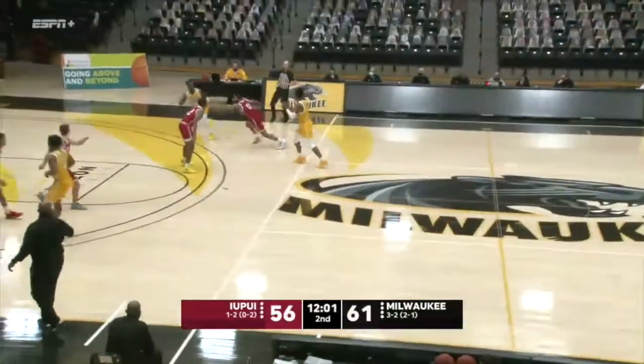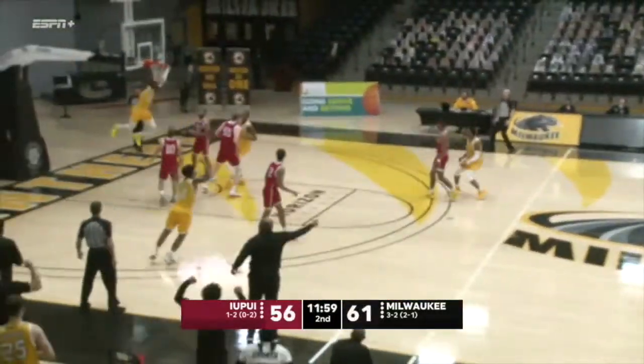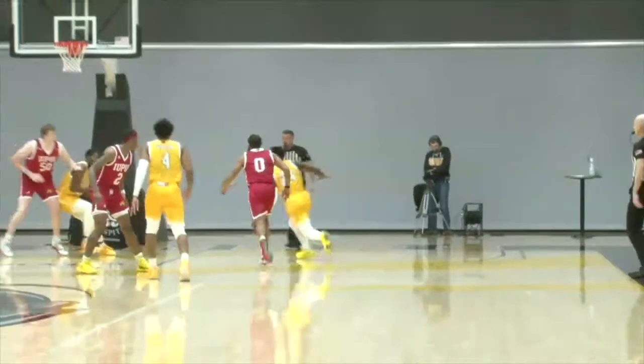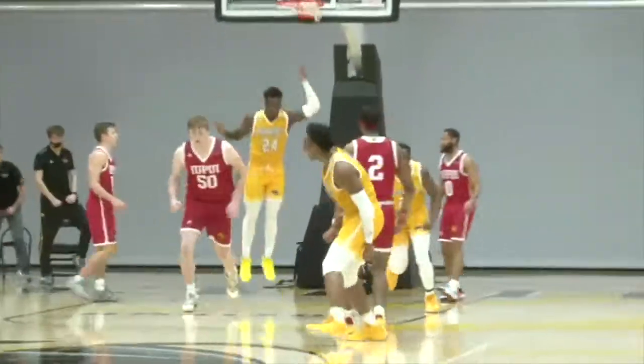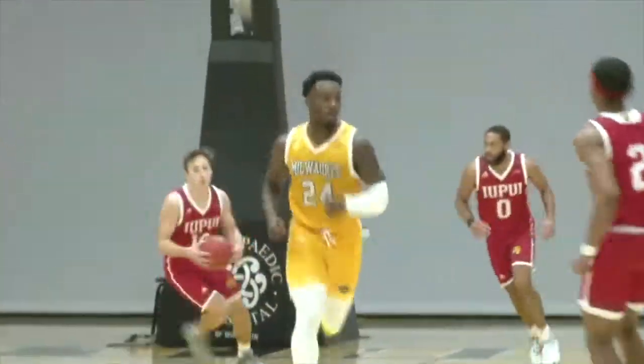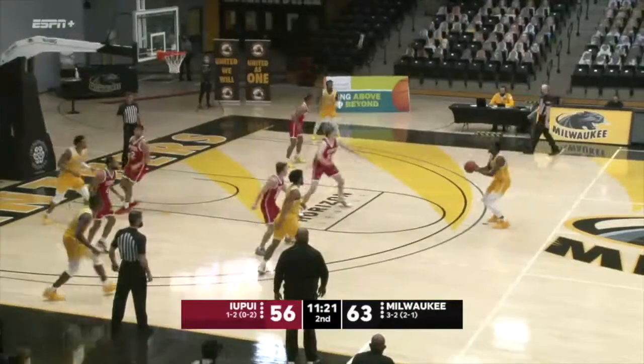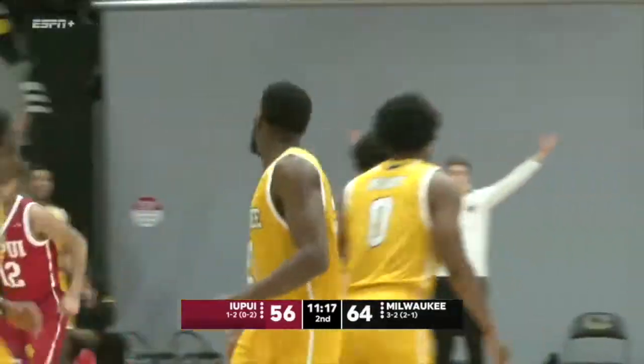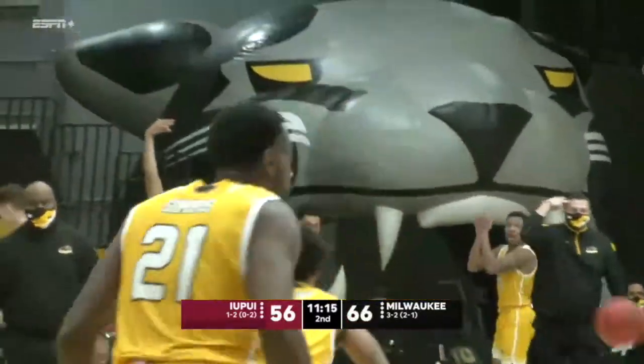What a move. IUPUI history, and they've had some great ones. Thomas slams wide open on a blow by. Make them a little worse in that category. Sims three, got it. Oh, Tafari have a day.